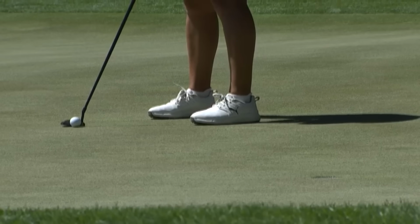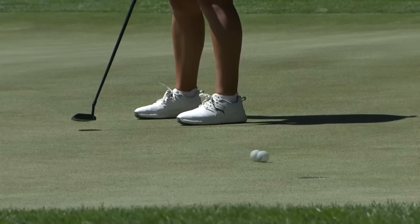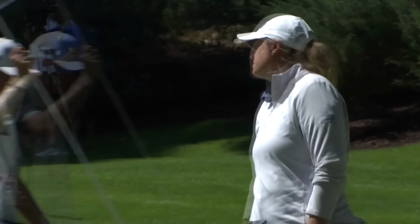Didn't play it high enough or hard enough. Have to remember to do that, though. Take some of that breakout. So many players will keep it high by trying to hit it firmer. Yes. How about that? Superb. Lauren Coughlin won't budge.